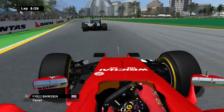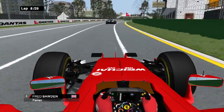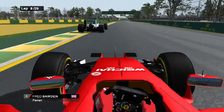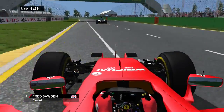Not close enough. Going to go for a move up into turn 13 once again. Getting a bit loose on exit, so that's Cal got too far away once again. Fred just seems to be struggling with the dirty air on this track. Yeah, dirty air definitely has an effect on these cars at the moment, and I'd just like to point out that the front two are pulling ahead because these two are battling.